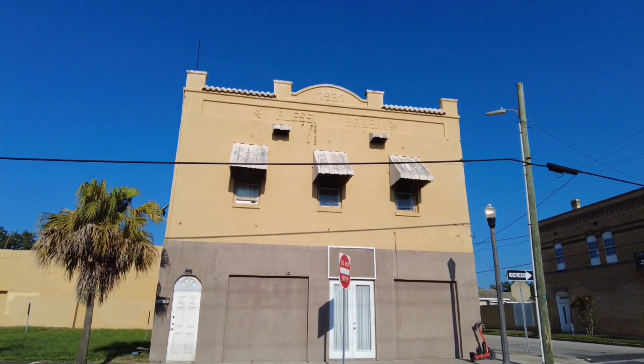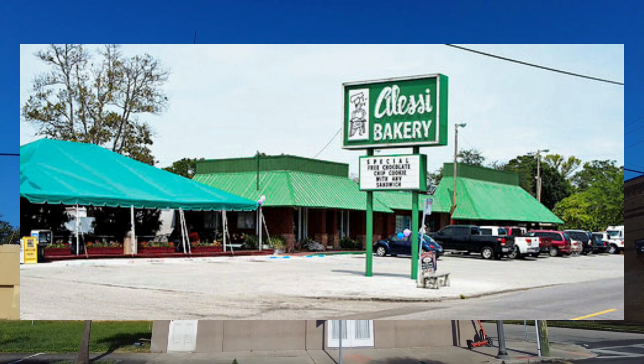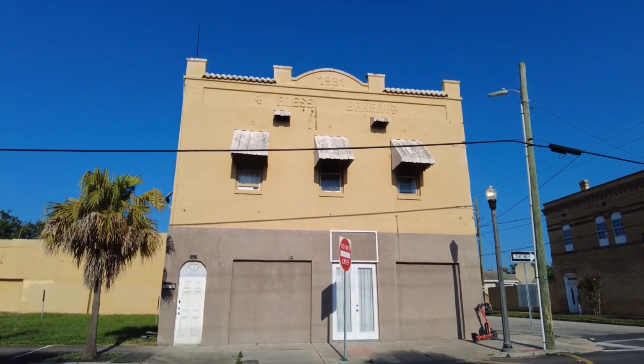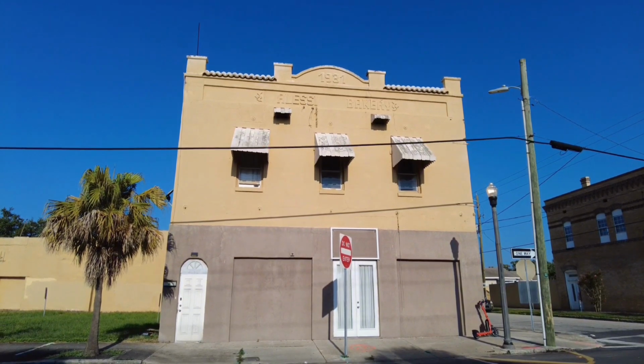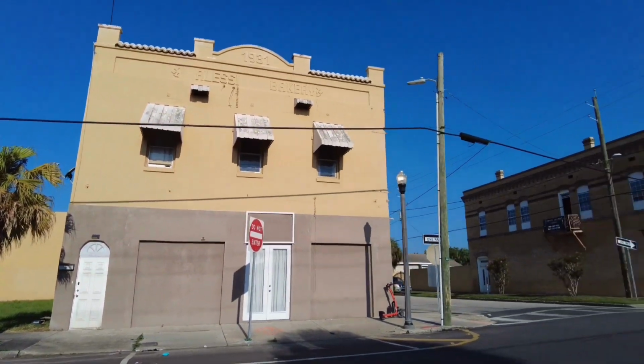Some of you might be familiar with the current location that's a little south of here on Cypress. But prior to moving there, it operated for some 20 or 30 years here in Old West Tampa, built in 1931.